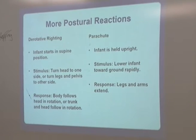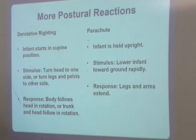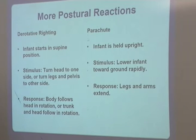Some other ones we see, parachute. So if I go towards the ground, I stretch my arms out. We still do that as an adult. Rotative righting: if I turn the head, I'm going to roll the shoulders and the hips over. We like to be straight, not twisted.